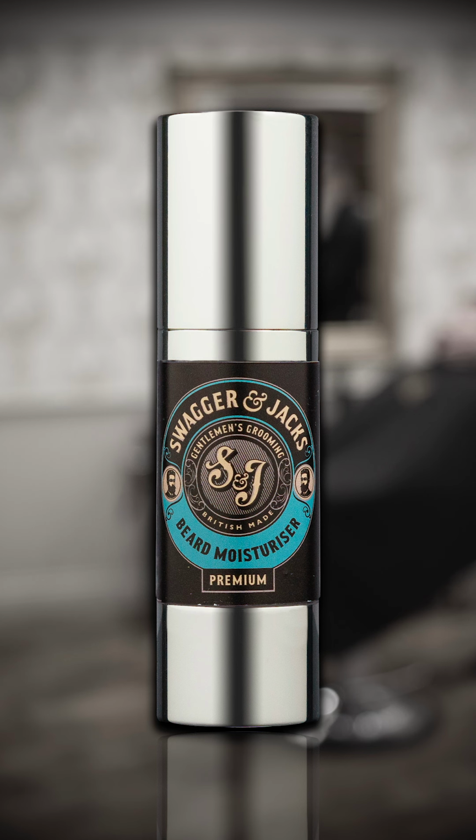Have you ever wondered what the difference is between a beard moisturiser, a beard oil and a beard balm? Let me tell you. Our beard moisturiser is designed for short length beards and stubble. It has a rich, creamy texture to soften the whiskers and reduce itching. It prevents the skin from becoming dry and flaky. The non-greasy formulation is well suited to those with oily skin.